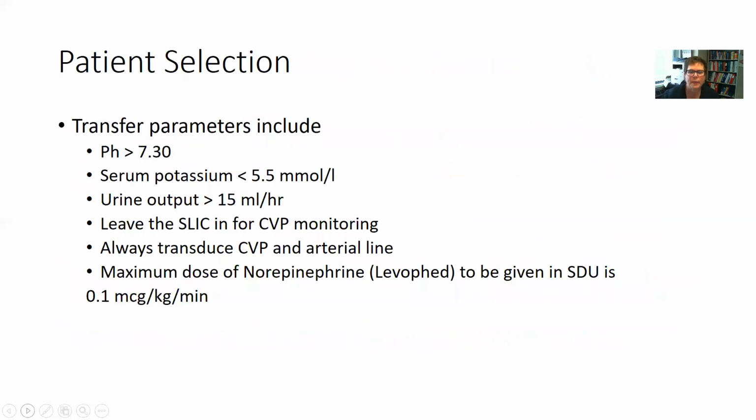So the patient who is going to be selected to go to your floor will be moderately stable. The parameters that we have chosen are a pH of greater than 7.30. So we don't want an acidotic patient going up to 5B north. We don't want a hyperkalemic patient going, so the K of less than 5.5. We want to make sure that their urine output is greater than 15 mils an hour. The SLICK should be left in and connected to CBP monitoring, so make sure you have it transduced up on the screen, leveled and zeroed appropriately. And you'll have an art line which will be zeroed and leveled and always transduced. And the maximum dose of norepinephrine/Levophed that you will receive in your unit is 0.1 mics per kilo per minute.